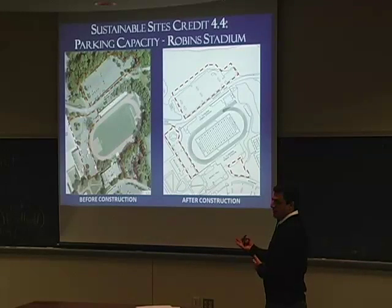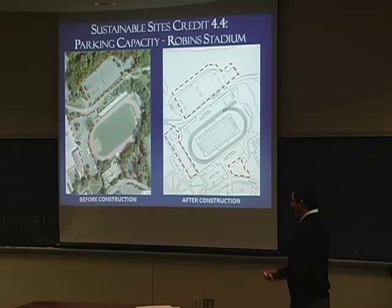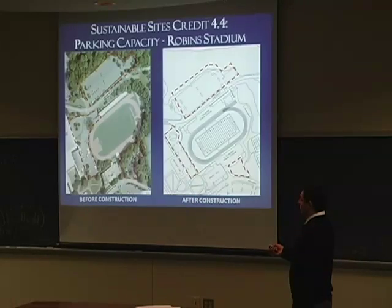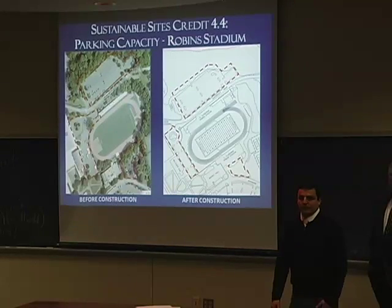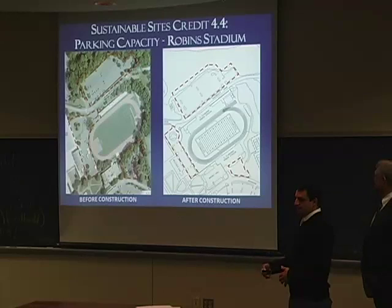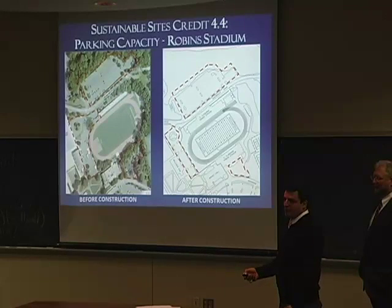What do you guys think? Is it close? Does it look like we might get it? So what you guys are thinking about that, here's Quealy Hall. Between the two, what do you guys think? Yeah, it looks pretty good. It looks like we're actually taking away a few spaces here. This looks like we got smaller, so we're actually not providing any new parking. If anything, we might be taking a few spots.